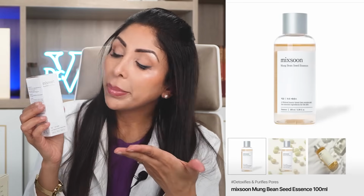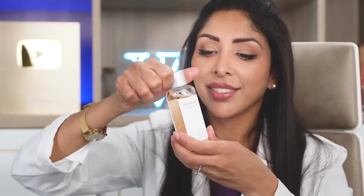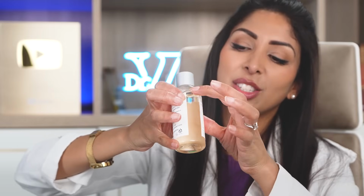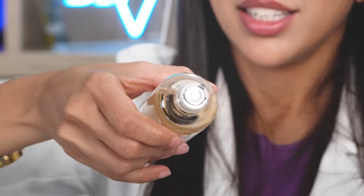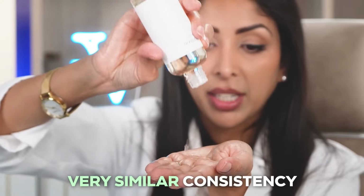Moving on to Mung Bean Seed Essence. Okay, let's see what this looks like. Oh, it's got a nice security seal. Same bottle. Oh, there's no teddy bear on this. There's no Christmas trees. Ugh, I'm not loving that the label is kind of coming off. It's just meh. It's kind of an indication of poor packaging quality. Good security seal. Let's see what this looks like first of all. So it's coming out very similar consistency. It makes sense. The formulas are basically the same.